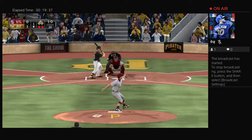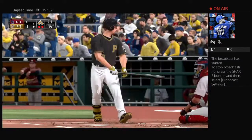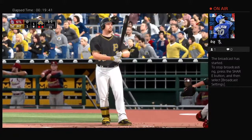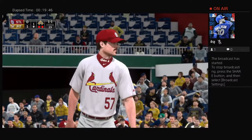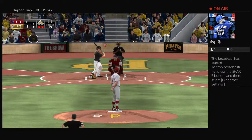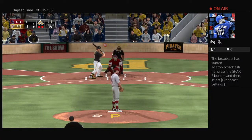The 1-0. Now a fastball for a called strike. It's 1-1. Even though that's a strike, that's still not a bad take because you're facing a guy that's already walked a few guys, so make him throw some more pitches. Run that pitch count up.